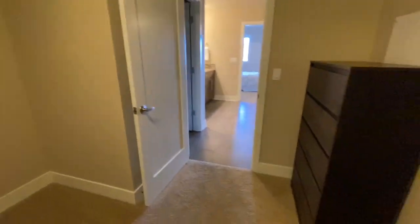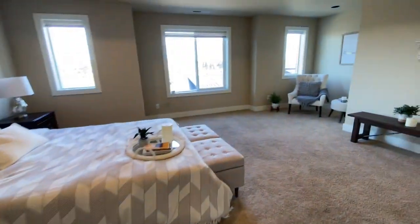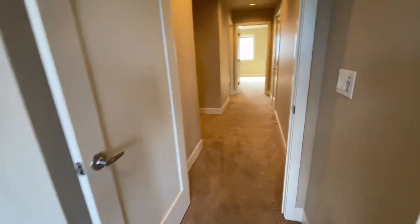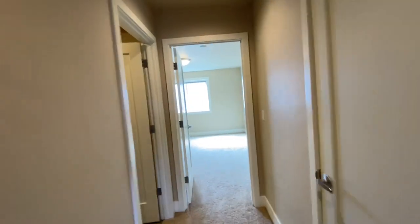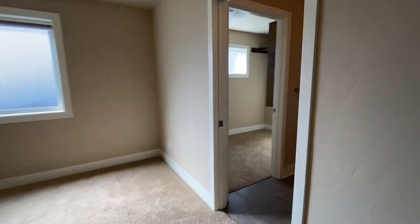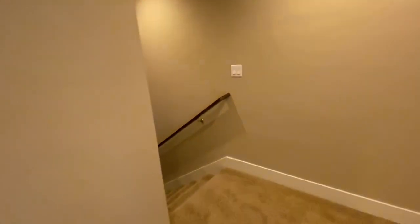Really comfortable walk-in closet space. The thing I like about this property for the Airbnb is it has two en suites. This has its own full bath. So a lot of times couples travel together, and you want to have your own private bath. So this has three full bathrooms and another bathroom in the garage, which is pretty amazing.